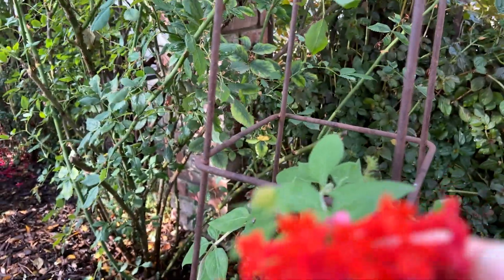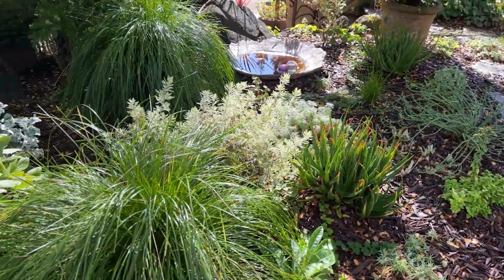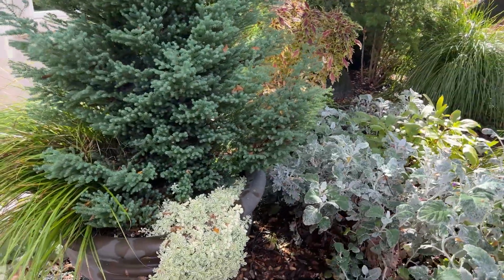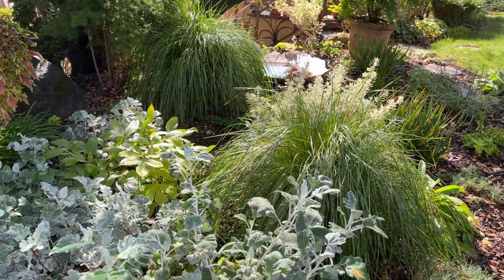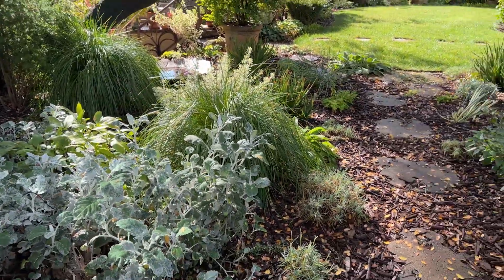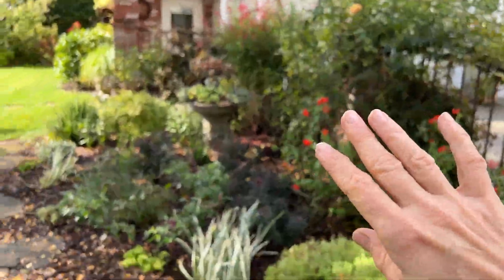So I've got lots of red on this side of the bed, but then if we pan over here, I don't have a whole lot of flowers. In fact, I don't see any flowers. I see lots of foliage, which is in beautiful colors. I've got the blue, green, gray, bright green, but no flowers, much less no red. And so what I want to do is create some balance and put red on this side of the pathway so it ties in with the red on this side of the pathway.